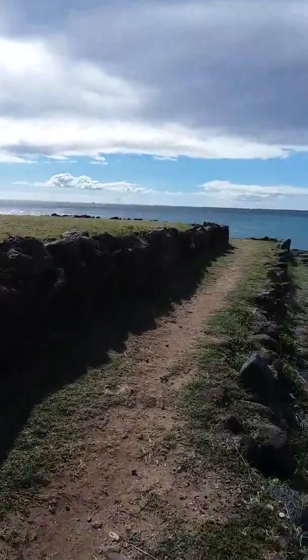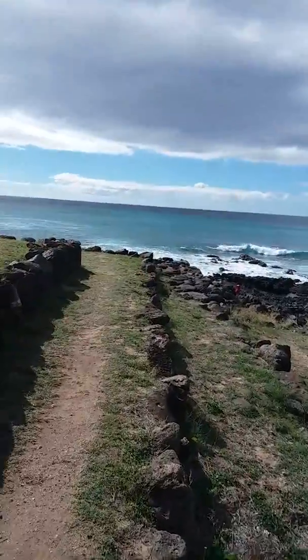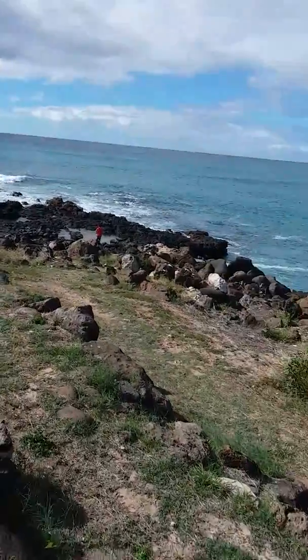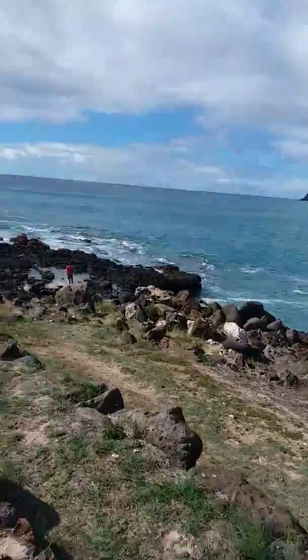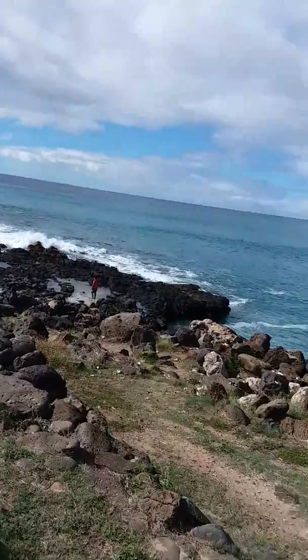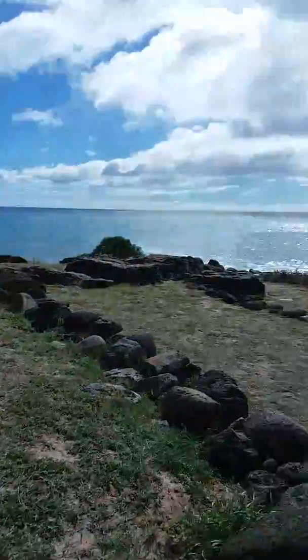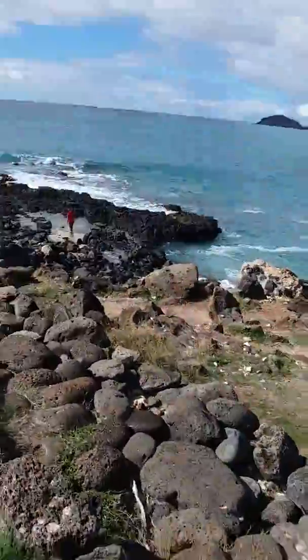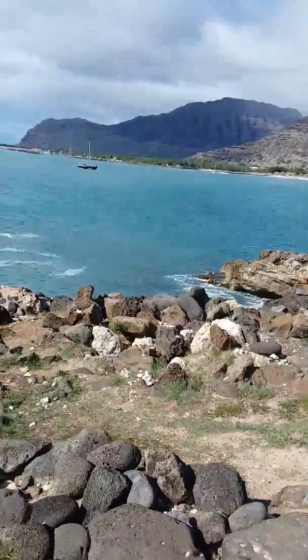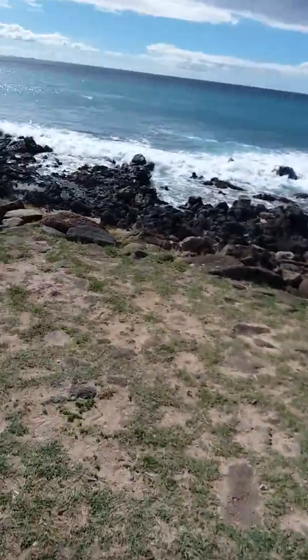Another tier up here. I'm going back, some fish ponds back here. No, it's all not taken care of. Sure, there's some ponds you could bathe in. Tier terrace. Bunch of boulders was probably used for something, but it's just destroyed and thrown all over the place.